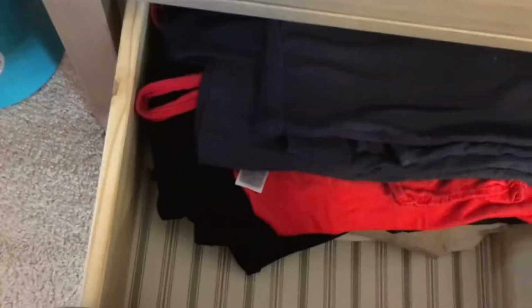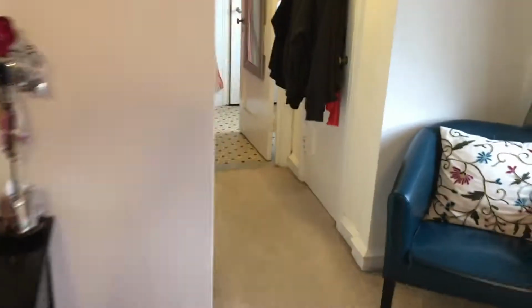And then the two drawers over here, so now they are just filled with tank tops. So I've got all different color bright tank tops for layering, and similarly below. So it feels really good to have sort of purged. I ended up with a whole trash bag of shoes and a whole trash bag of shirts.